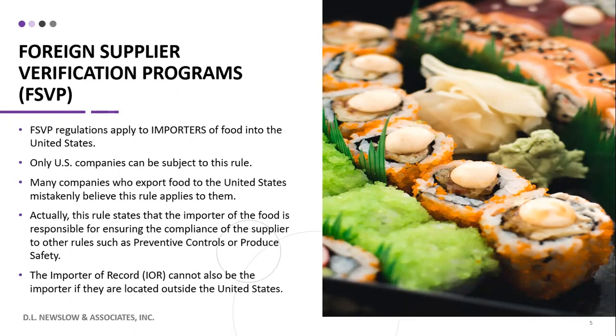So this rule states that the importer of the food, whoever is actually located in the US and is doing that importing, is responsible for ensuring the safety of that food. And it's really a desk audit based thing. You must ensure that your supplier has a food safety plan that is offering an equivalent level of public health protection as if they were located here in the United States.